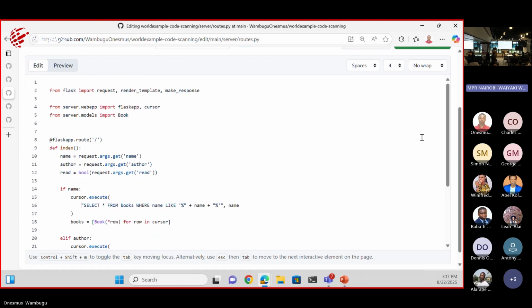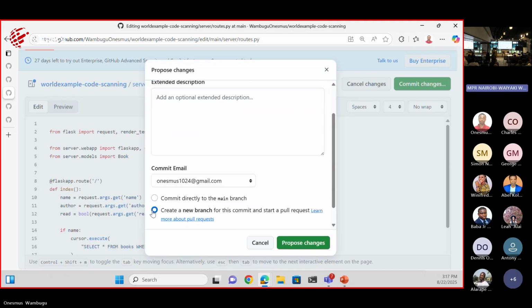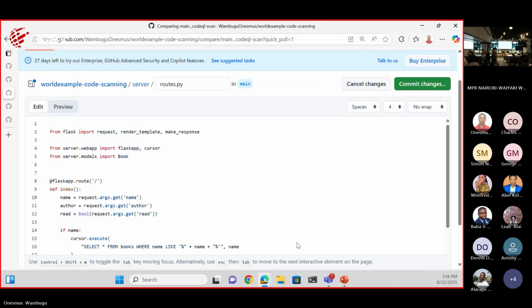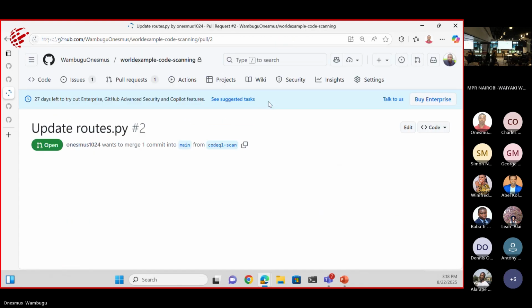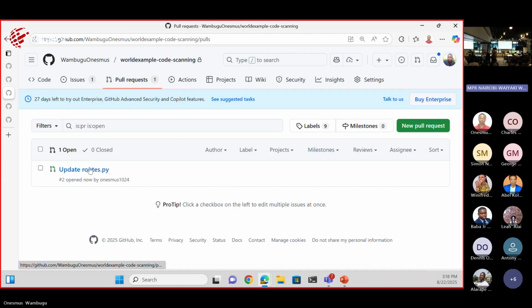So I'm going to commit this, but this time I'm going to use a different branch so that I create a pull request, and then once I have a pull request, we'll be able to scan that particular pull request and see any bad practices that have been utilized in there. So for this, I'm going to use CodeQL scan. And then we're going to create a pull request. So let's create this, and let's give it a few minutes for the scan to run.